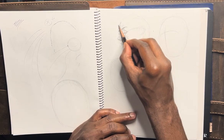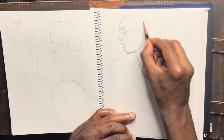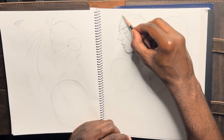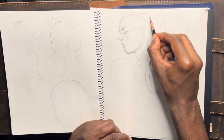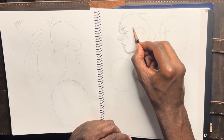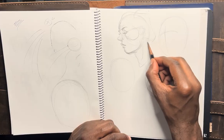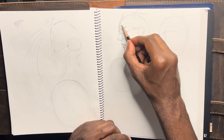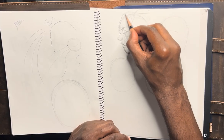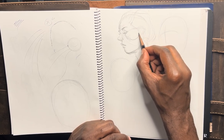Hang on, let me get her head. Okay, there we go. So let me wrap this up really quickly with a little tip about how to draw hair. Another problem that people seem to have is how to approach drawing hair.